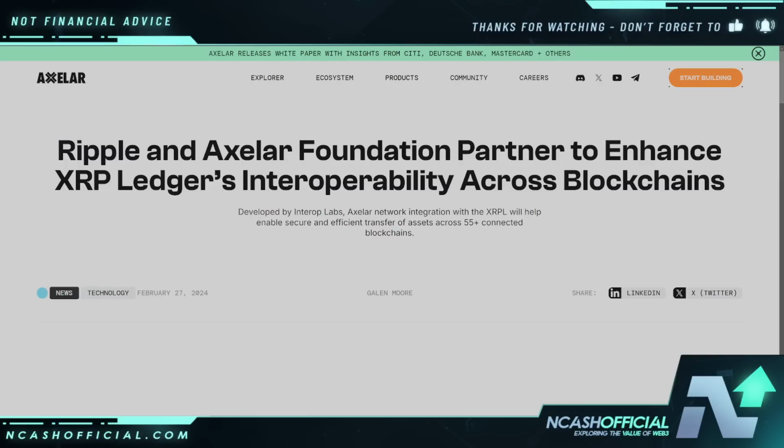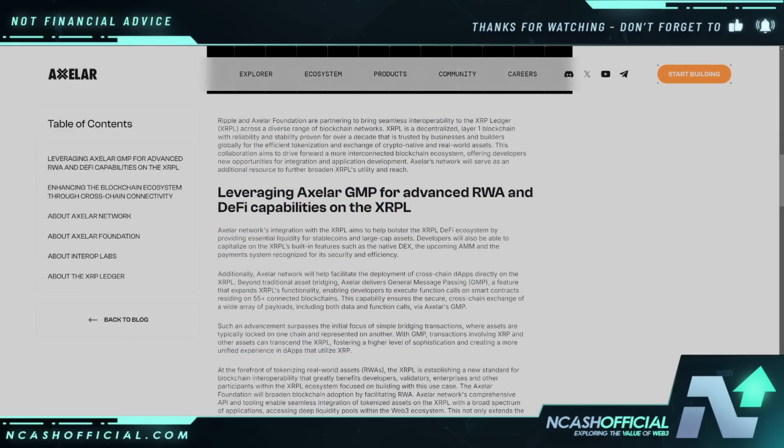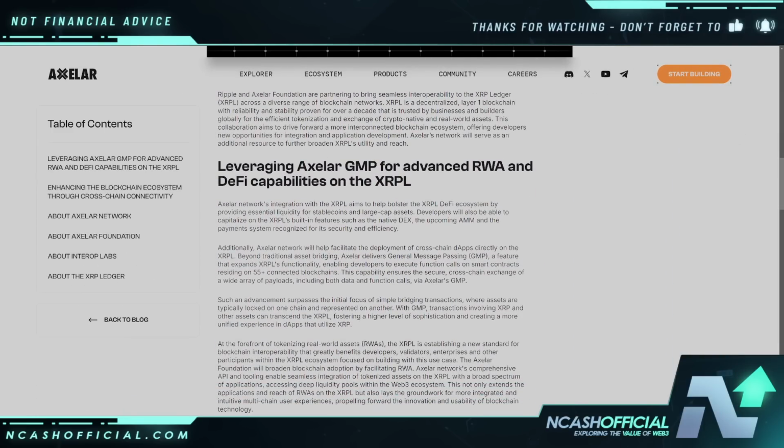Now, I've broken this down in previous videos, even in the Axelar video that I made originally. For most people, they think, all right, well, it's just interoperability, right? It's not just interoperability. Yes, it's enhancing the XRP Ledger's interoperability across other blockchains, but this is mainly focused on DeFi initiatives. It's going to broaden the XRP Ledger's utility and reach itself, and it's going to increase the amount of opportunity for, as an example, the stablecoin, for liquidity provisions, for the DEX itself, and even the AMM. All of these things are going to be improved and ultimately provide even more reach to other networks through Axelar. I'm very excited about this, and it's also to build upon the RWA and DeFi narrative even more.